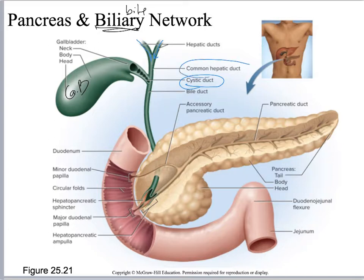Now, this one you got to be careful with. Look at the word common. You've got lots of hepatic ducts. You've got one common hepatic duct. You've got to put the word common in there, or it's not the right name. Now the common hepatic duct and the cystic duct will drain into the bile duct.